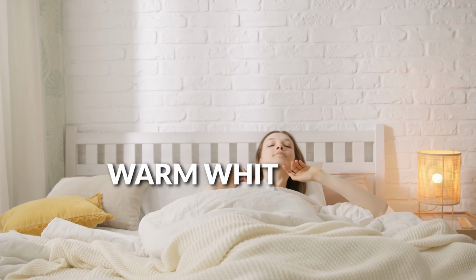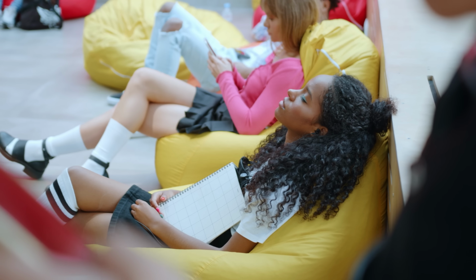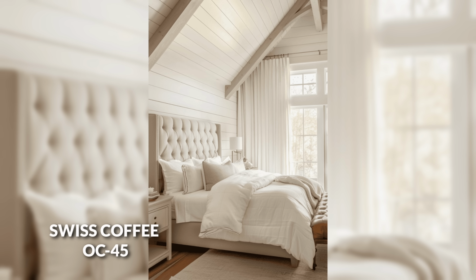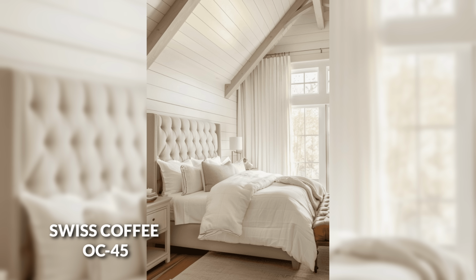Number 2, warm whites for cozy bedrooms and living areas. For spaces where you want to relax, you want to unwind, and my favorite, flat out, warm whites are just unbeatable. Benjamin Moore's Swiss Coffee has just enough warmth to feel inviting without feeling aggressively yellow. There's yellow in there, but it's not overdone. This makes it perfect for bedrooms, living rooms, or anywhere you want a cozy yet bright vibe. Pair it with soft textiles like linen curtains or a really nice plush rug to emphasize the warmth.